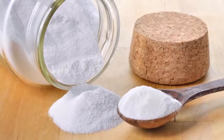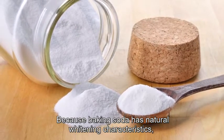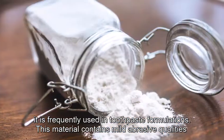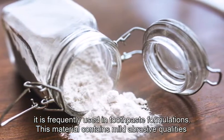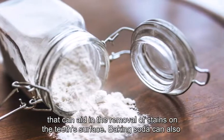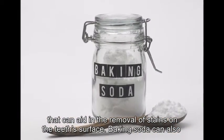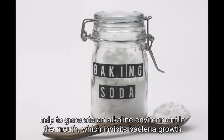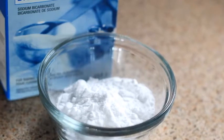Baking soda. Because baking soda has natural whitening characteristics, it is frequently used in toothpaste formulations. This material contains mild abrasive qualities that can aid in the removal of stains on the teeth's surface. Baking soda can also help to generate an alkaline environment in the mouth, which inhibits bacteria growth.